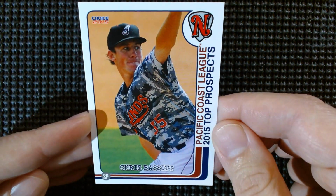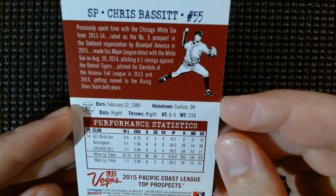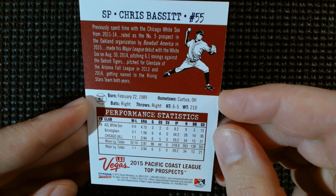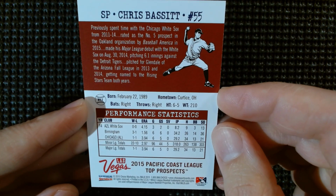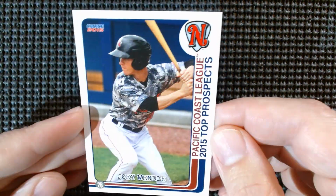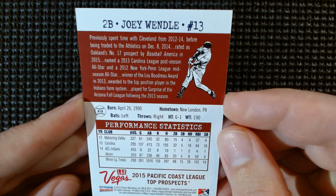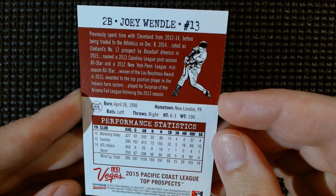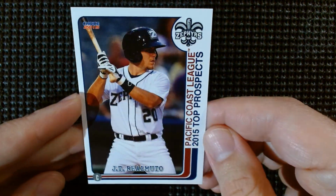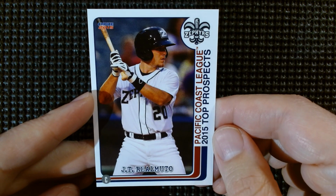Chris Bassett. Looks like Nashville Sounds there with the pick. From Ohio, Curtis. Little pick. Another Nashville, Joey Wendell. New London, PA. JT Realmuto. So there you go, another major leaguer from New Orleans Zephyrs.